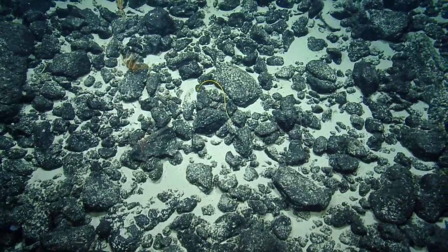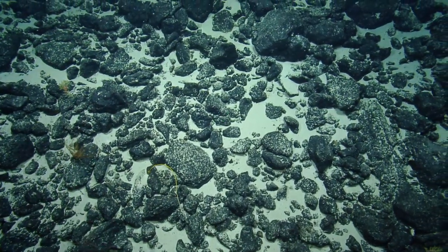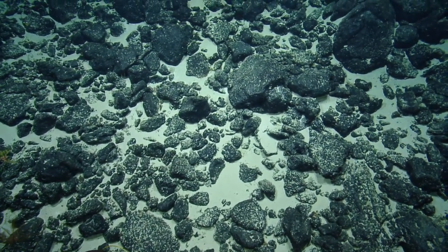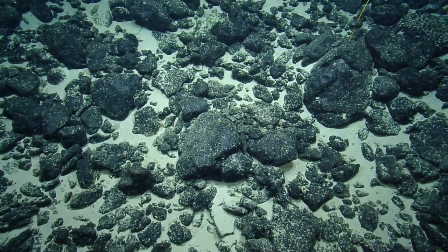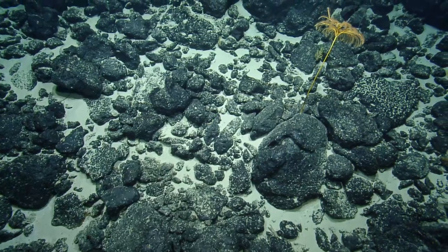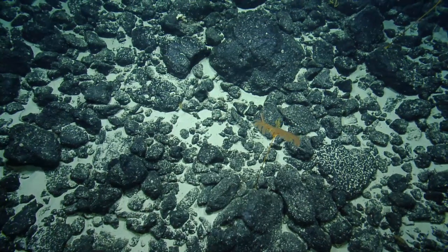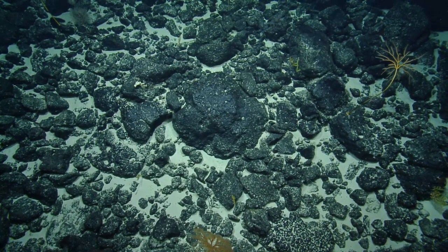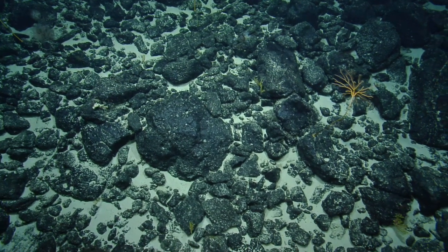I think that's a Faraday sponge to the left there. So there's a headless crinoid and there's a crinoid head. Do you think there's a story there? The story of the headless crinoid. Yeah, it's on Halloween night. Wow. What is that, a frondless? That's a sad crinoid.